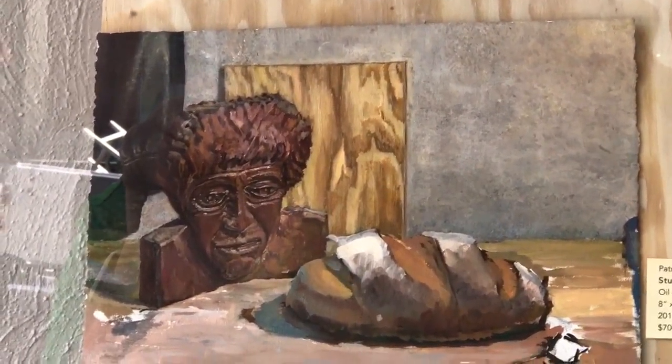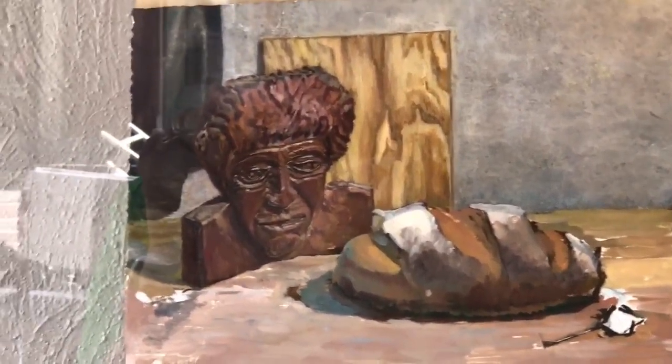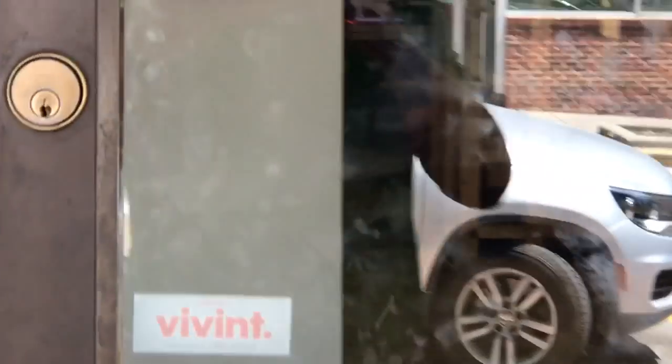and a still life by Patrick. That's a hint of what he does in the final one. We'll go into the store, into the gallery. It's more than a gallery, but we're gonna check out the gallery.